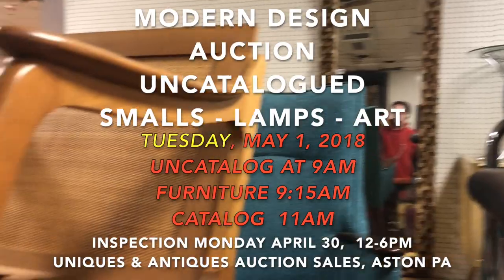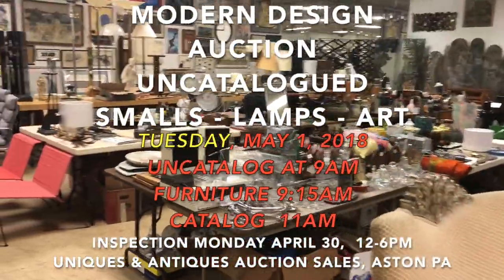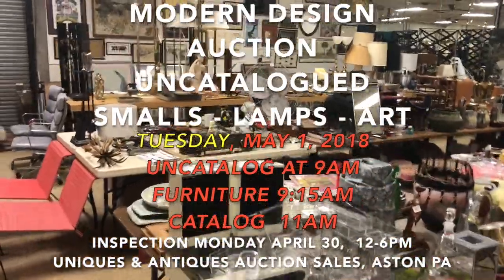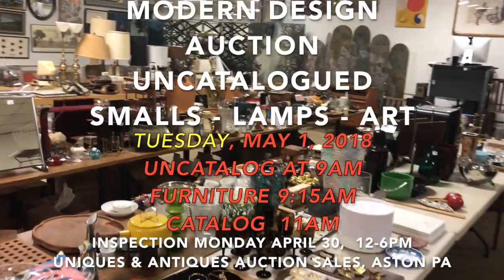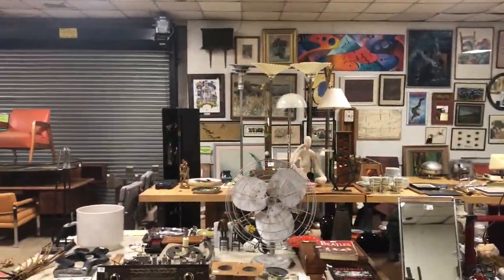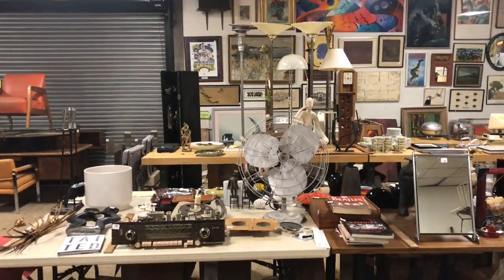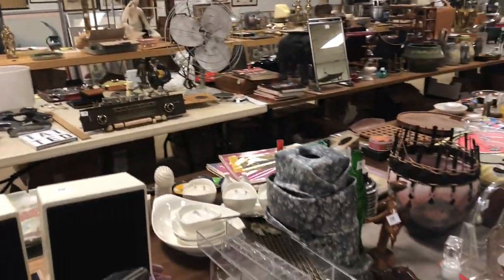I'm going to do a quick walkthrough for our uncataloged portion of the auction for our May 1st Modern Design Auction. So this is the uncataloged section right here. We start this portion at 9 o'clock. The uncataloged furniture, which is items that will move outside the day of the auction, starts at 9:15, and there's about two trailers full of uncataloged furniture, but we don't usually get a video of those because they're still packed away.